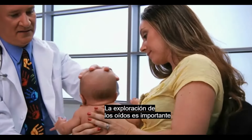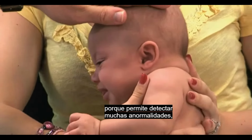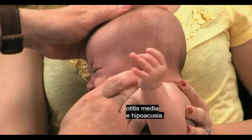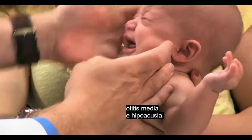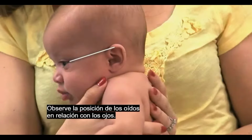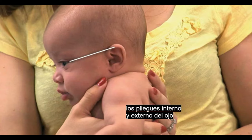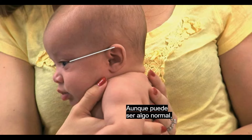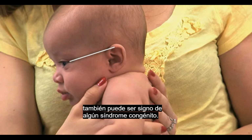Examination of the infant's ears is important because many abnormalities can be detected, including structural problems, otitis media, and hearing loss. Note the position of the ears in relation to the eyes. An imaginary line drawn across the inner and outer canthi of the eyes should cross the pinna or auricle. If the pinna is below this line, then the infant has low-set ears. While this may be normal, it may also be a sign of a congenital syndrome.